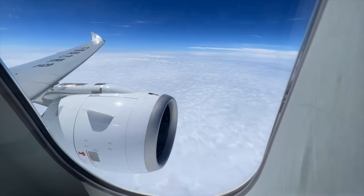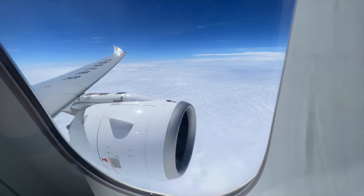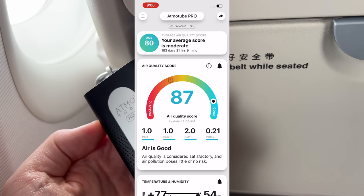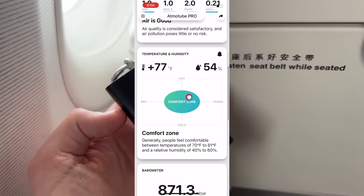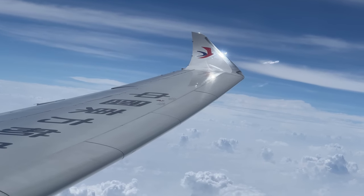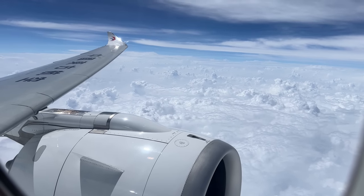I had a look at the air quality on board this C919 using my cool Atmo tube device. It registered an air quality of 87%, which was pretty good, and the humidity was an amazing 54%. Even the Boeing 787 Dreamliner, which advertises a higher humidity air than any other plane, only has a humidity of 10-15%.